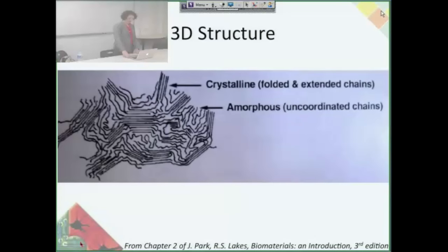Okay, so basics of the 3D structure. Polymers can be either fully amorphous, or they can have some crystalline domains, but they can never be 100% crystalline because polymers are so long you couldn't possibly get them all to order in the right amount. So you either have amorphous or semi-crystalline.